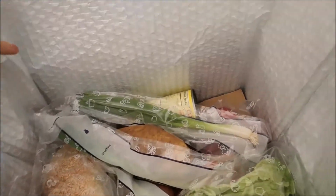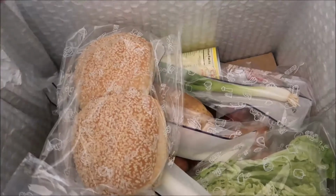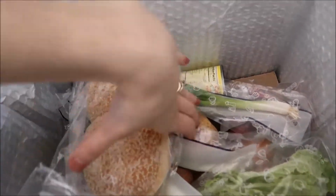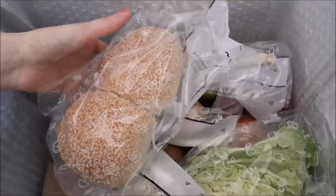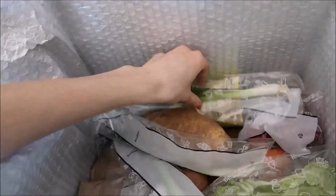Alright, so now looking inside, it's in this insulated thing. They're supposed to come with just the right amount of ingredients that you need to make each meal, so there shouldn't be any extras. And it tells you what the things are. So here's buns.